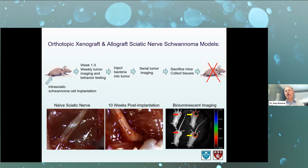I won't go into this too much, but I'll let you know there were no good animal models when we came on the scene. So we developed two animal models where we implant human schwannoma cells into mice that have no immune system, really. They have no specific immune system. If they did, they'd kill the human tumor cells. Also, a mouse schwannoma model where we can implant schwannoma tumor cells into a mouse with a relatively normal immune system. And that's important to look at immune effects. We can use special technology to follow tumor growth without having to open up or kill the animal. So we can treat with bacteria and follow growth and see what happens.